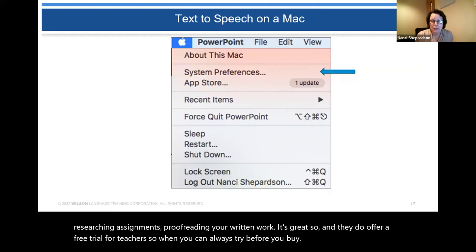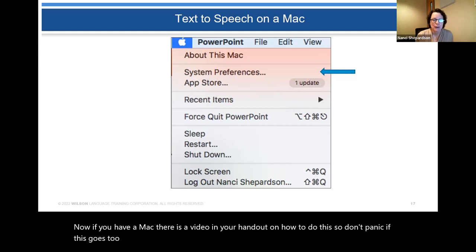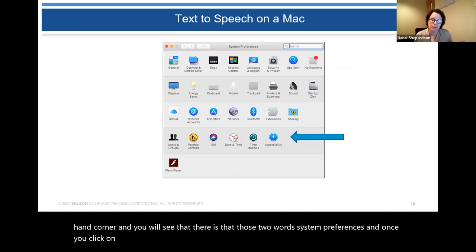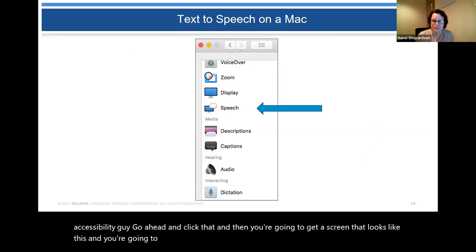Now, if you have a Mac, there is a video in your handout on how to do this. So don't panic if this goes too fast. But if you have a Mac, you're going to click on the Apple in the upper left-hand corner, and you will see those two words, System Preferences. Once you click on that, you're going to see a little blue guy in a blue bubble, the little accessibility guy. Go ahead and click that.